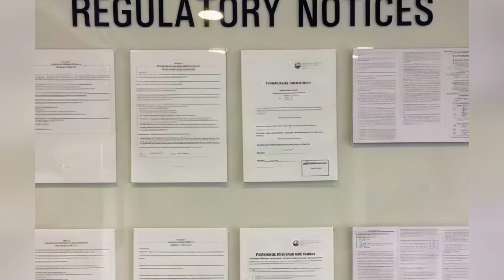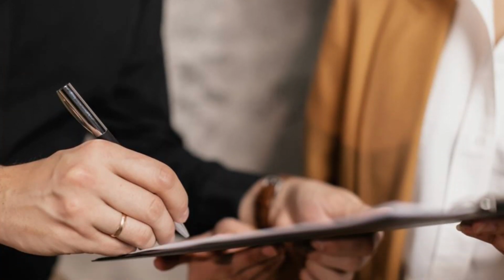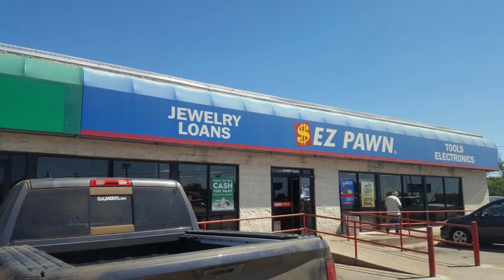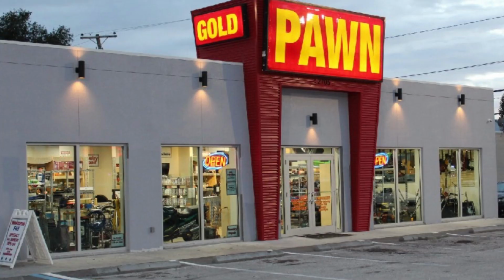The regulatory wall is the final moat. States keep tightening pawn law. Lower interest caps, mandatory holding periods, stricter police reporting, tougher audits. Compliance is expensive for a single shop, but scales efficiently across 50 locations. Regulation is quietly pushing small operators out and rewarding the big ones.